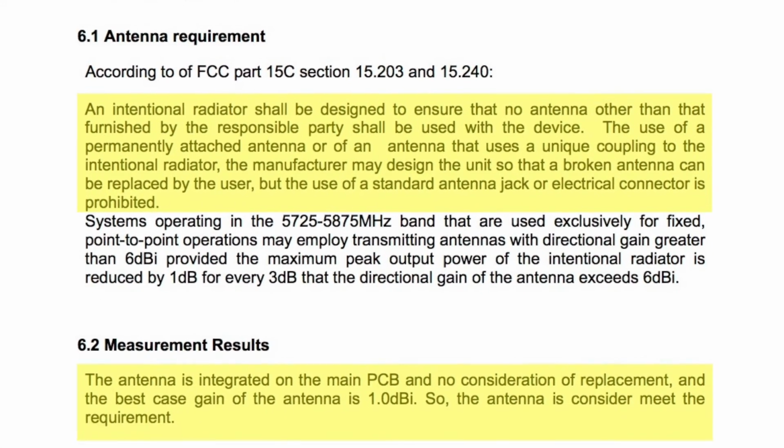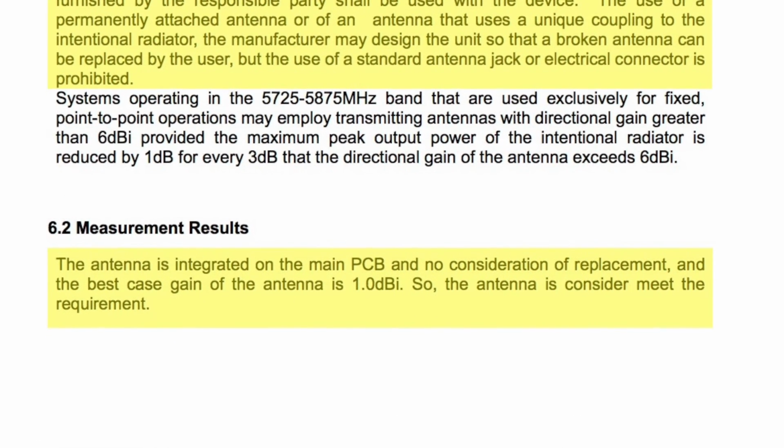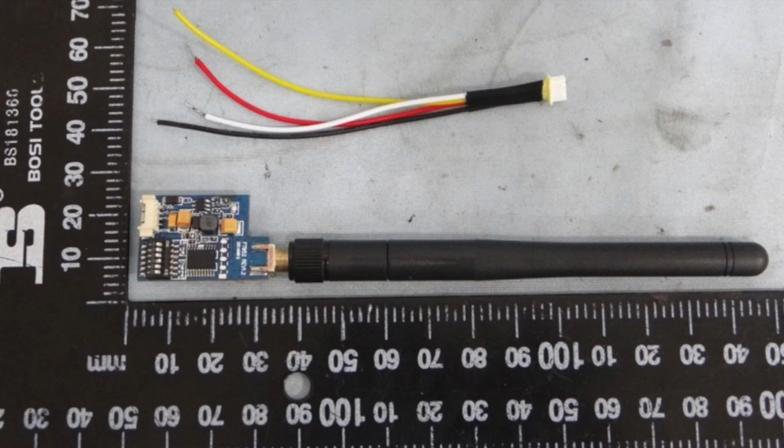And something that just kind of bothers me is section 6.2 of the RF report: The manufacturer stated the antenna is integrated into the main PCB and no consideration of replacement is given. So they feel that that meets a requirement. This is clearly not an integrated antenna on the PCB. It's an industry standard connector for an external antenna. So that part is pretty much just an outright lie.